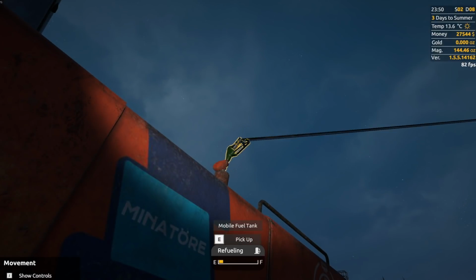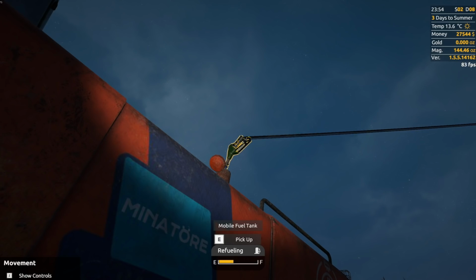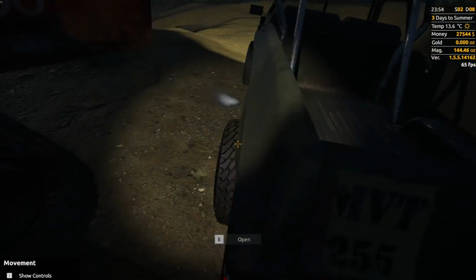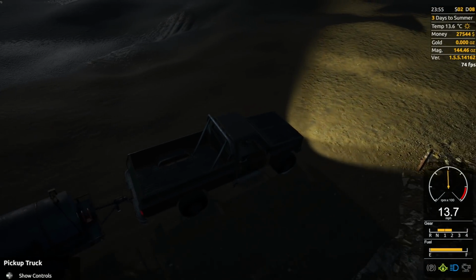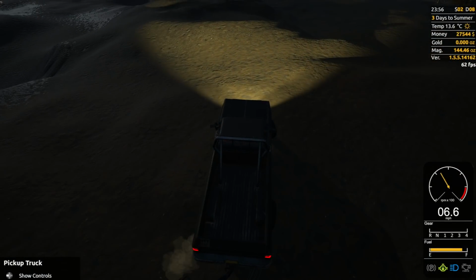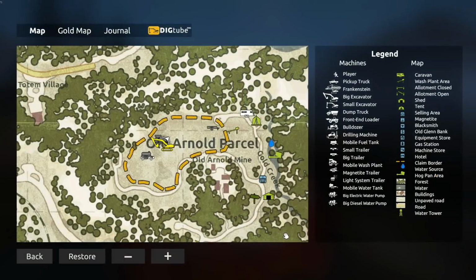And I'm only gonna fill this up maybe about halfway, because we're gonna use the large excavator, I think, right now to basically set up the tier 3 stuff, and then we're gonna return it. That's probably gonna be enough. All right. So let's restore this. And then, oh no.